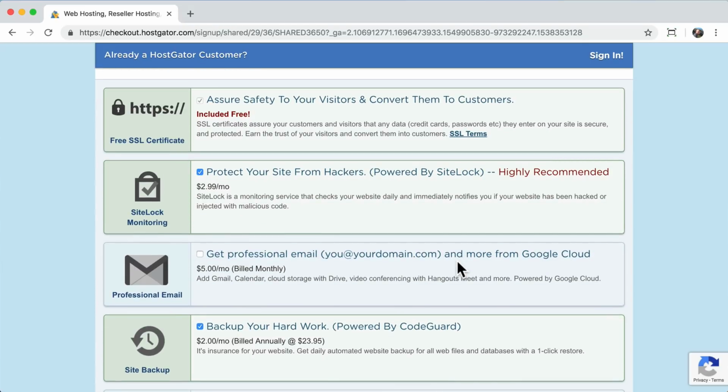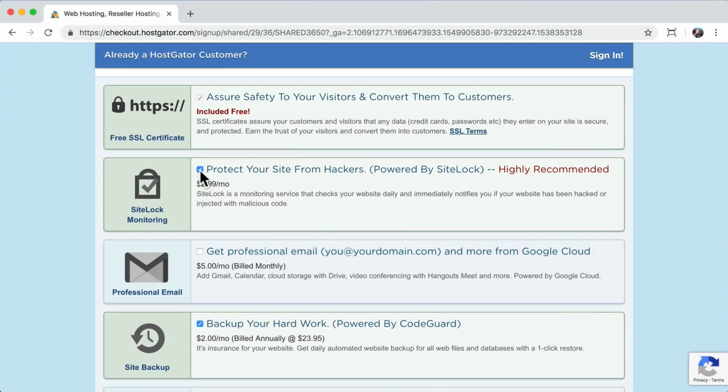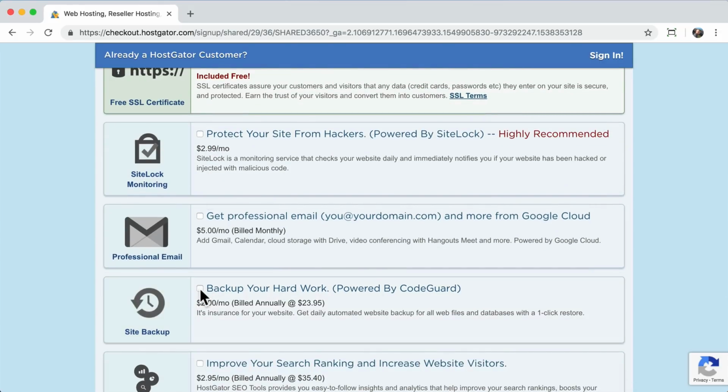And what do you feel about these additional services? The first one is Site Lock. I think that's probably like a plugin or a service that they add, but if you have an SSL, you really don't need more protection than that. So I think with an SSL, you don't really need Site Lock. Website backup, we can show you a plugin where you can set up and do your own backups. So that's not really required either.